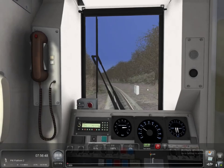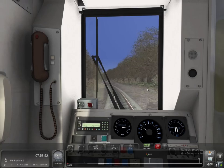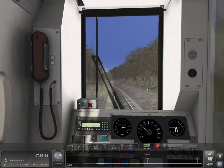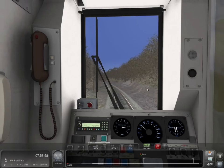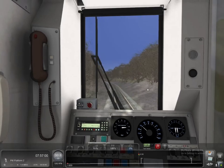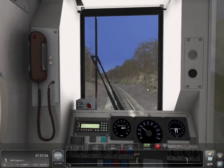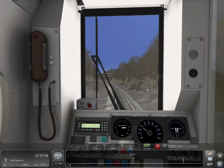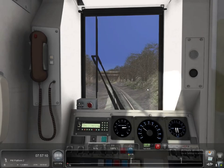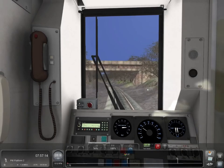I still like the Pacer the best. You know, the Pacer is awesome. That's my favourite train of all time. But this is probably my second favourite DMU after the Pacer. You know, the engine on the Pacer sounds awesome. Nothing will probably ever beat that for me. But the 153 does sound pretty good as well.